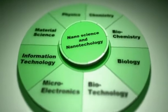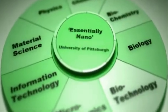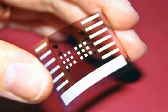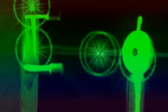Pitt has this theme that they call essentially nano, built around their nanoscience. Well, the nanoparticles that we use really fit that theme well because their electronic properties are controlled primarily by the physical size of the materials. And so what we're doing is we're taking these nanoparticles and adding them to these bulk heterojunction solar cells in a way that they'll be able to absorb light. We can manipulate the size of the nanoparticle and manipulate the color of the light it absorbs. And so we'll be able to access the entire solar spectrum, or as much of it as we want.